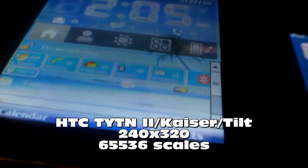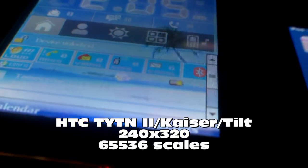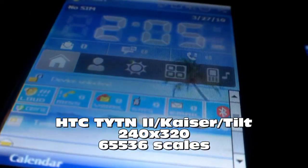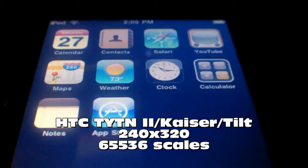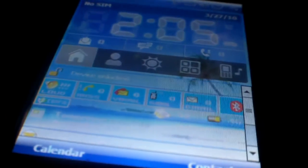Now compare that to the tytn2, which actually has 65,000 scales of color at 240 by 320. So the resolution is lower on this one than this one. Actually, this screen is really small. This is horrible for a multimedia device. It really is just a business phone.